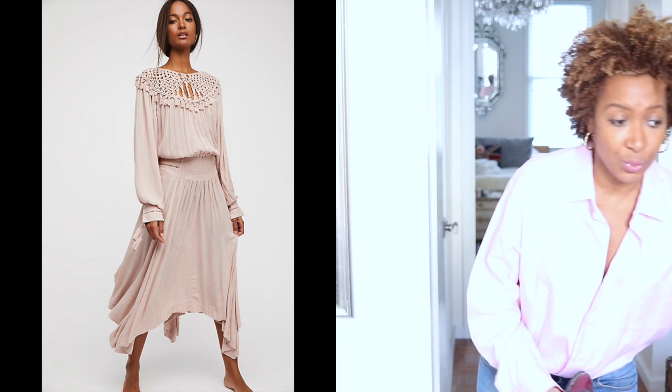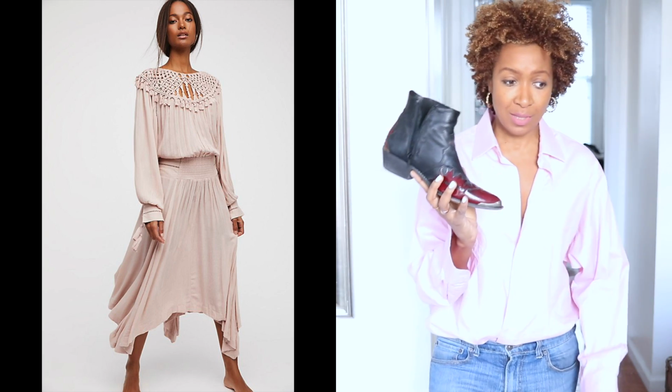But I think, when I was just mentioning Chloe, this is the vibe for you with this dress. With any of those boots, just put them on with it. Well, not these, they're sold out. But with boots like these, I would wear them with this.